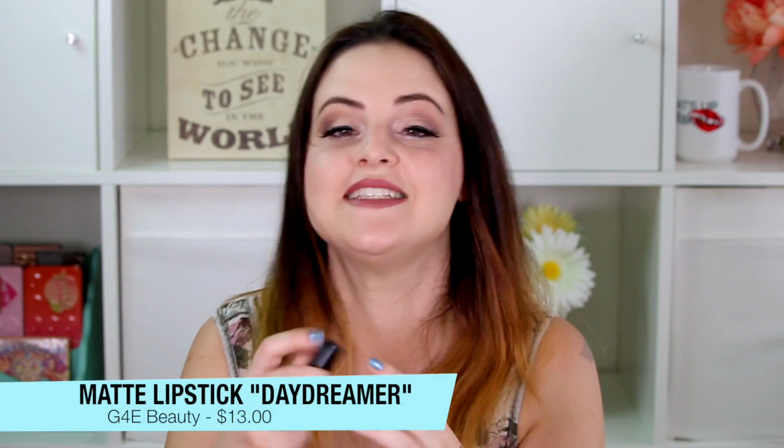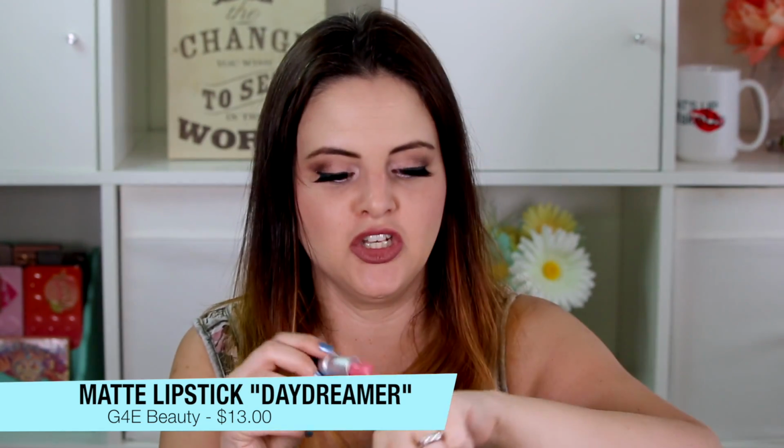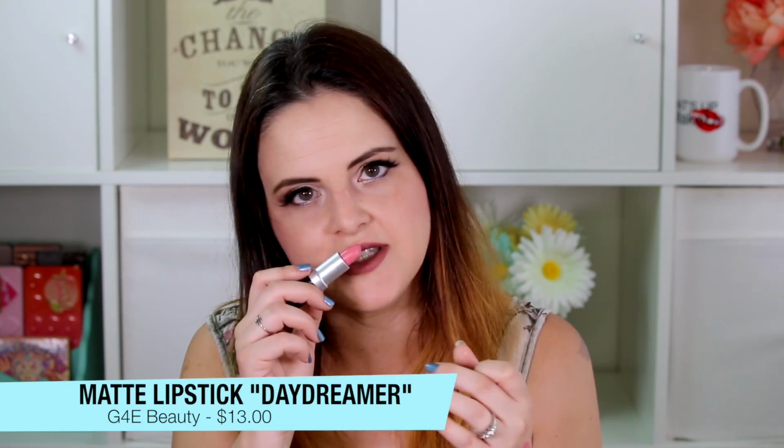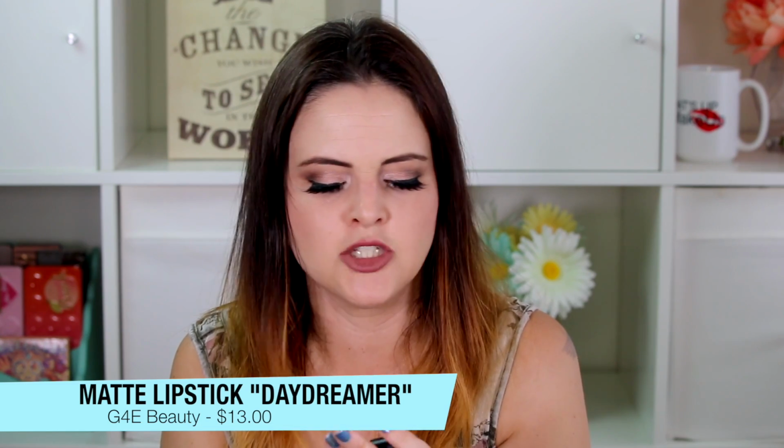So the next thing they gave me was the classic matte lipstick, and this is a matte one, in the shade Daydreamer, and it looks like this, very pretty nudie pink. And looks like that, more Barbie pink swatched on the hand. Again, just a very mild lipsticky, plasticky kind of scent, but it's not offensive in any way, it's not strong.